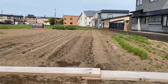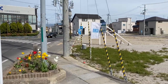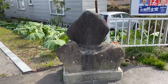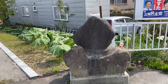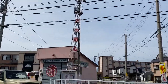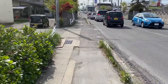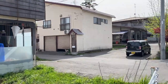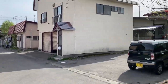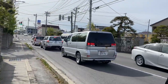Tulips are out. Seems like these are very modern new housing areas. However, let's not forget the spirits and ancestors. It's a small community emergency center, fire center. We find again this mixture of living close to nature with modernity.